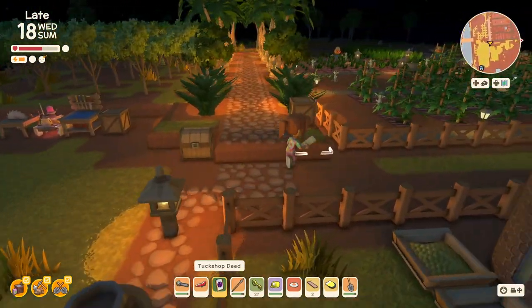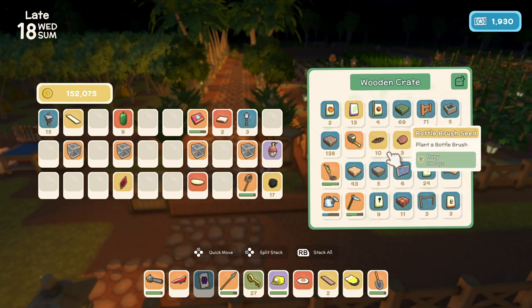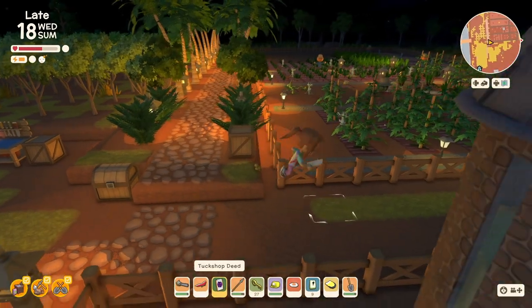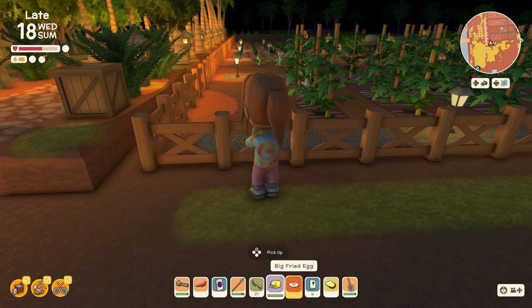I just have a few things to put away. I'm gonna have to make another chest here because this is kind of like a combination building and planting chest, and I don't like it that way. I do have some beetroot seeds that I could throw down. Maybe I'll do that real quick before bed. Oops. There we go.